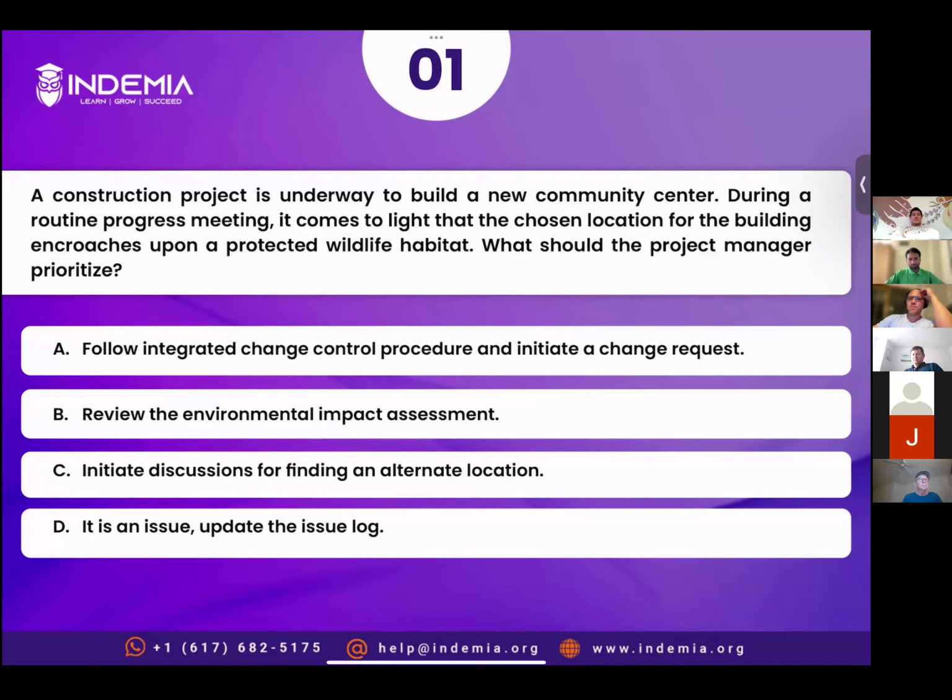All right, thank you. Marta, you have chosen option B. Yeah, I chose option B, the same reason as Kokila explained, because I thought it would be important to review and make sure that there is an environmental issue there, right? Because it says it comes to light that the chosen location for the building encroaches upon a protected wildlife habitat. I would make sure before I initiate any discussions, and bring up the proper discussion in place. That's why I chose option B.